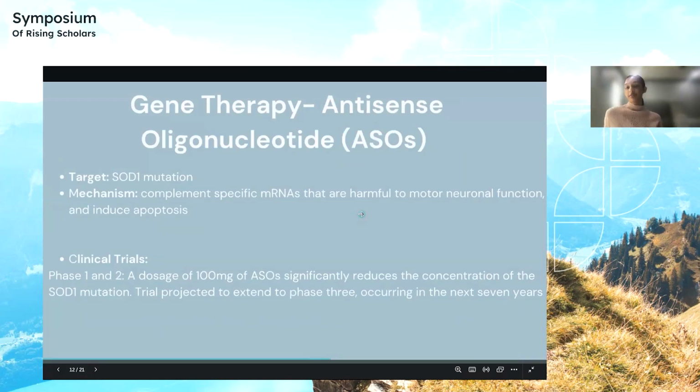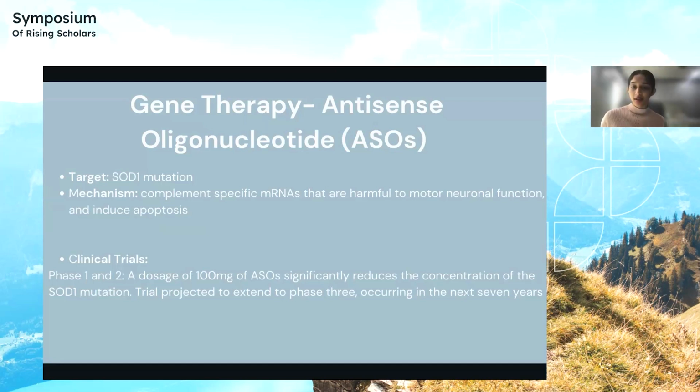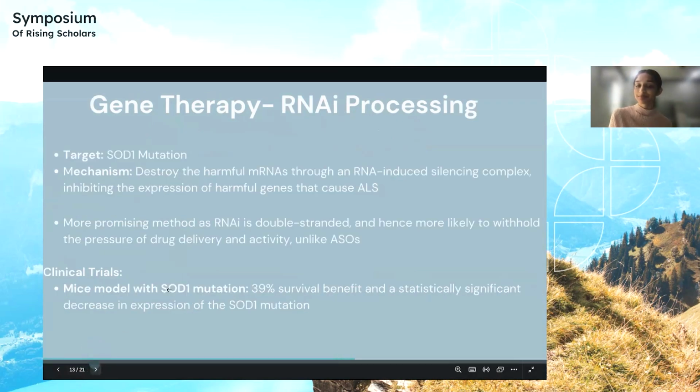All right, so under gene therapy, we bring back ASOs again, which, if we can recall, Qalsody is also based off of. So it has the same mechanism with complementing specific mRNAs and inducing apoptosis in them. In regards to clinical trials, there was a phase 1 and 2 clinical trial, and it was found that there was a significant reduced concentration of the SOD1 mutation, which is an excess in patients with ALS. And this trial is also proceeded towards phase 3 in order to obtain more results.